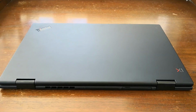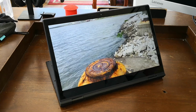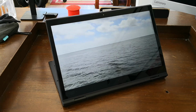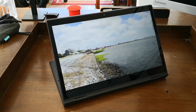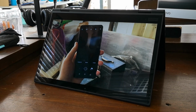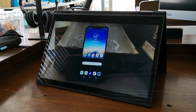Next up, the ThinkPad X1 Yoga. This laptop is similar to the Yoga 730, in which it features a 2-in-1 design and similar spec sheet, but it upgrades the experience in ways you aren't expecting. For instance, its 14-inch full HD display doesn't just look good. In fact, it can look even better with the right kind of content, thanks to built-in HDR and Dolby Vision support.